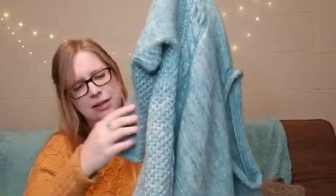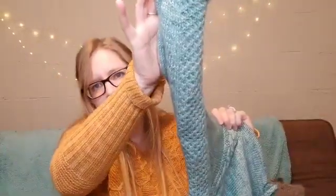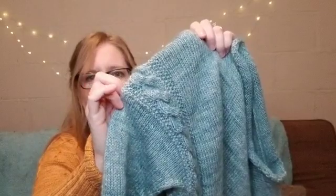And then it was an interesting make. So you can see here, it's got this gorgeous honeycomb cable that goes up both sides. And then on either side of this honeycomb, there's this gorgeous cable. The honeycomb goes all the way up and under the arms, and then the cable goes up and over your arm. So it just looks really cute on. It almost gives you a little ruffled shoulder because it looks like the cables go right here. It's very cute. And I just really enjoyed making it. And it was my first time cabling without a cable needle. I learned how to do that. So yeah, it was a lot of firsts and I just love it.